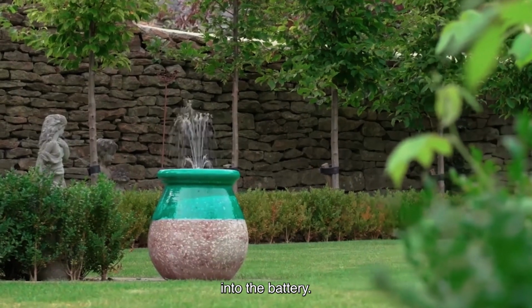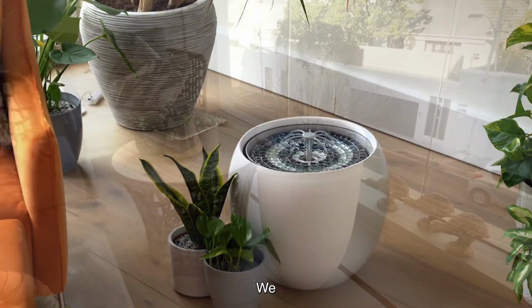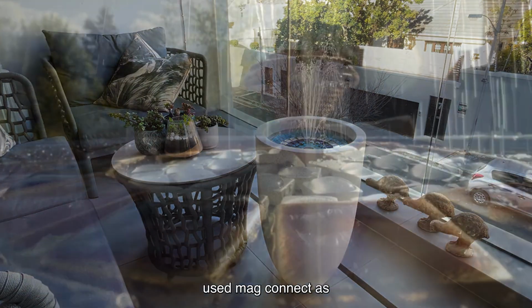But water ingress is a problem, as anybody working with water pumps knows, and so we had to work out a methodology by which we could charge it without having anything inserted directly into the battery. So we used Mag Connect. That's part of the patent, and one of many patents we have around this product. It's a nifty piece of modern technology. People love it.